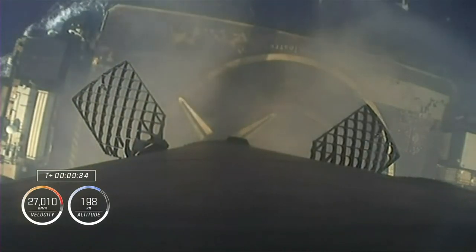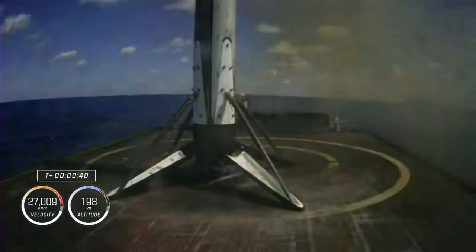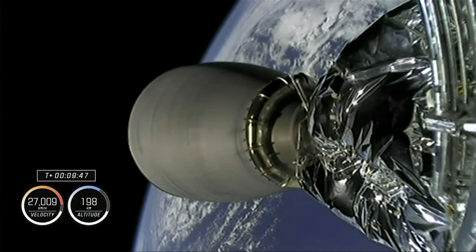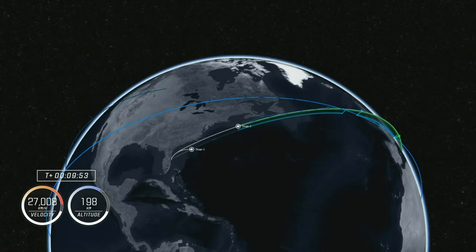And as you can see on your screen, and you can hear by the clapping and cheering behind me, Falcon 9 has landed on our drone ship, Just Read the Instructions, parked off the coast of Florida. And again, that second stage separation will be coming up just a couple of minutes now.